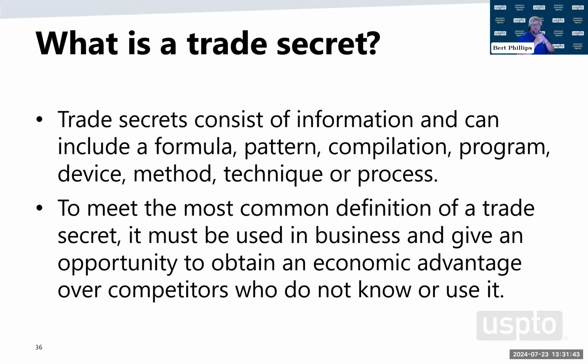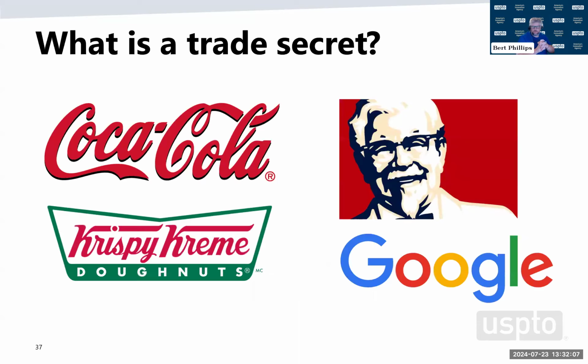So this is just secret information that gives you a competitive advantage in a business. It's a broad definition. It includes formulas, patterns, compilations, programs, devices, methods, techniques, or processes. Like, what in the world is that? This is one of those examples of intellectual property where it's easier to tell you based on the examples. So, Kat, can go to the next slide.